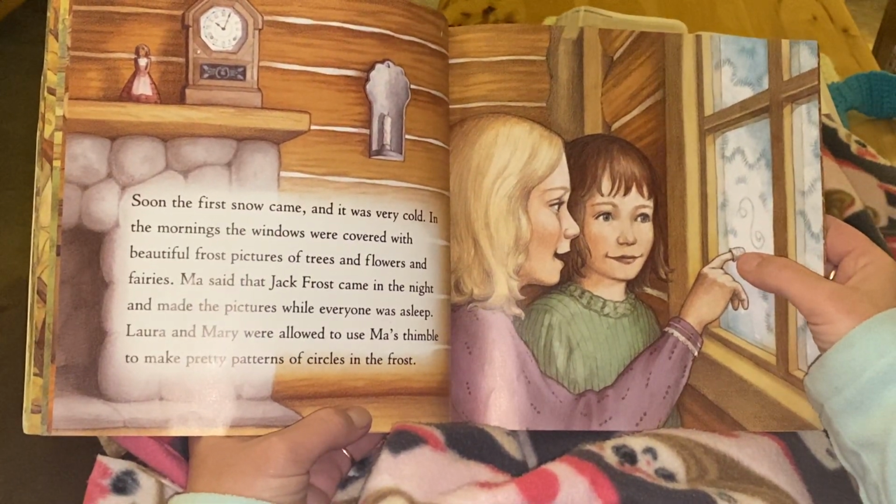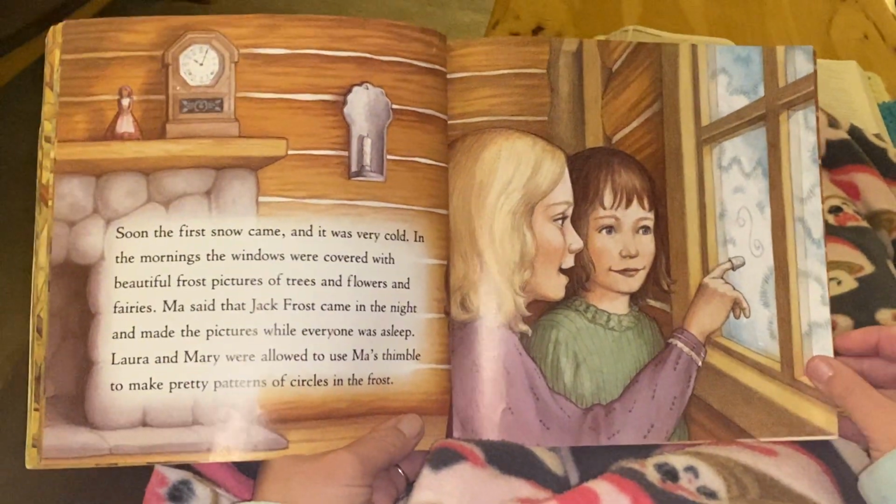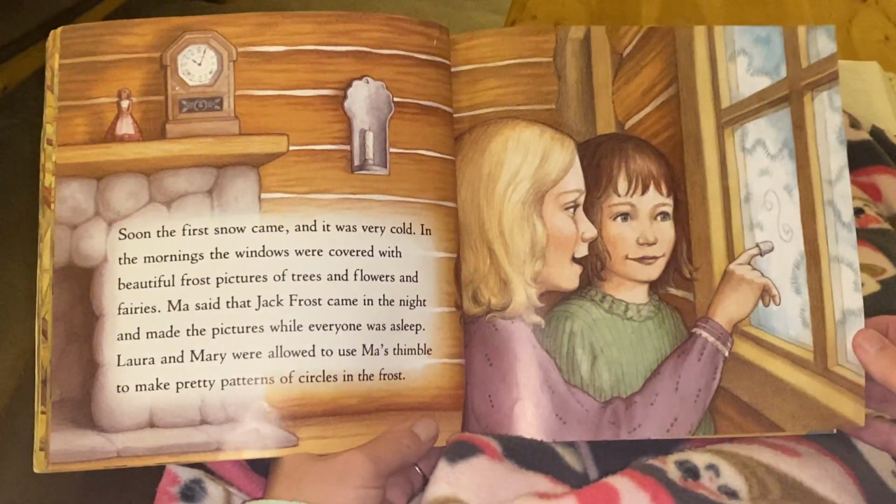See that metal thing on her fingertip? That's called a thimble. You use that in sewing so that you don't prick your finger with the sharp needle.